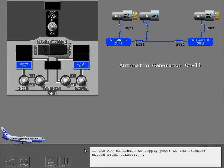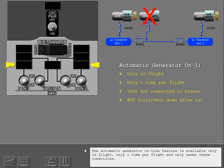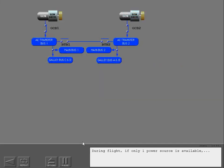If the APU continues to supply power to the transfer buses after takeoff, and then fails or is shut down, the IDGs automatically connect to the buses. The automatic generator online feature is available only in flight, only one time per flight, and only under these conditions. During flight, if only one power source is available.